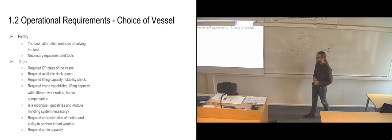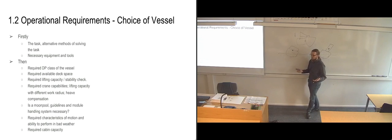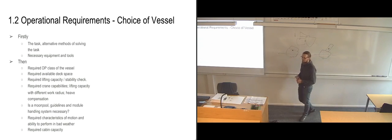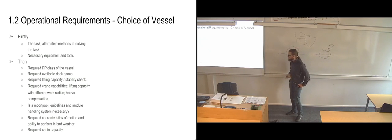technicians that you need. And also you might have to bring along observers from, for an example, DNV, who are going to observe the operation in order to verify that everything has been done according to the rules and requirements that have been set for you. So you might have to have that also.